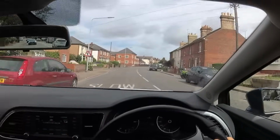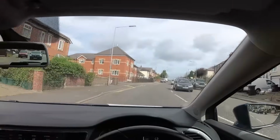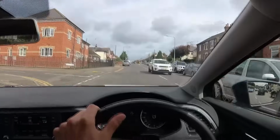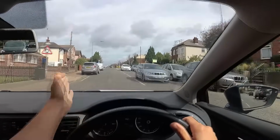You see, I'm not judging the width of my car. I'm not judging the sides of my car. I'm judging the size of the gap, and that's what you've got to try and do. Can I fit in that gap? That's doable. I can fit the car in the gap.